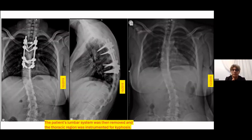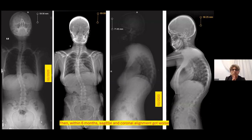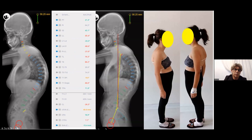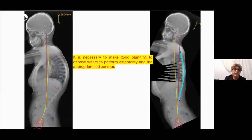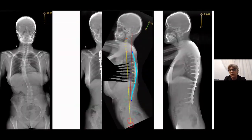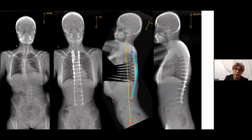The patient's lumbar spine was then removed from the instrumentation and the thoracic region was instrumented for kyphosis in the same center. Then within 6 months, sagittal and coronal alignment got worse. This is the coronal alignment, and this is the kyphosis, 87 degrees. It is necessary to make a good plan to choose where to perform the osteotomy and the appropriate rod contour. This is perfect. This is the X-ray 1 year later.